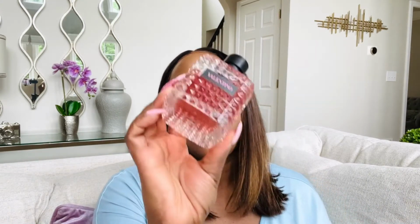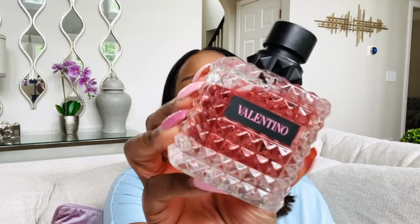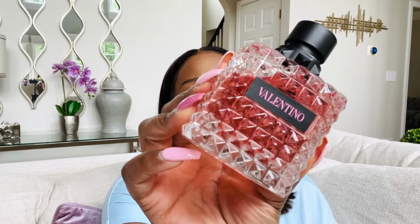And what do I pair it with? Y'all know I pair it with something. It is the Valentino Born in Roma. Can we get into it? First of all, can we get into how beautiful the bottle is? Let's give Valentino that first. But the Donna Valentino, Born in Roma, you gotta try this one, sis.